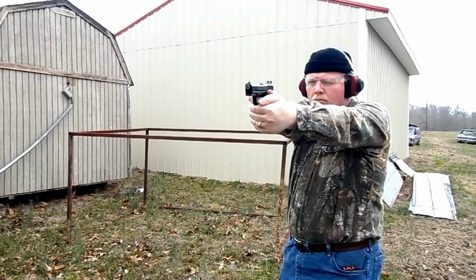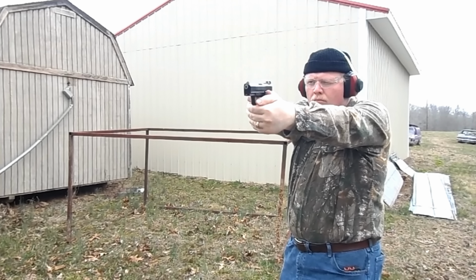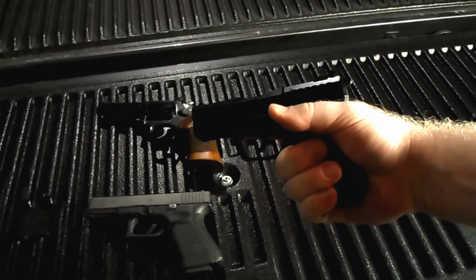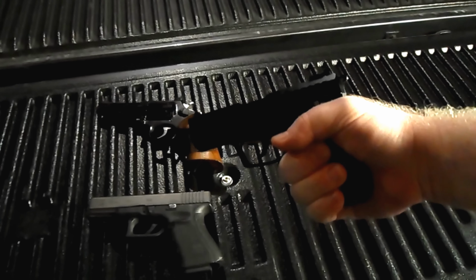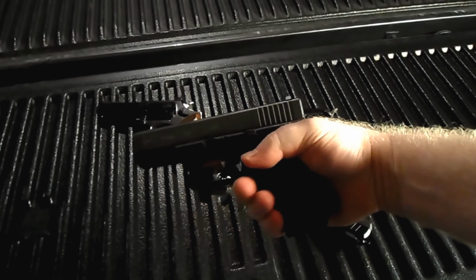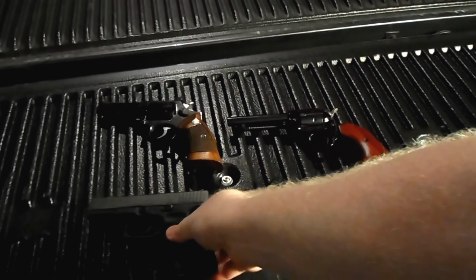One of the things I like about this Ruger, I have very large hands, and I am still able to grip this Ruger fairly easily. You can see that with the magazine extension here, I can get all of my fingers on this firearm, and I have no problem gripping it whatsoever. You'd think that would be a challenge, but it's not. Just like with my Glock here, I get my fingers on this as well. I do have the backstrap addition on this.